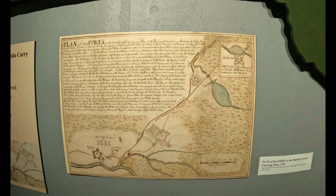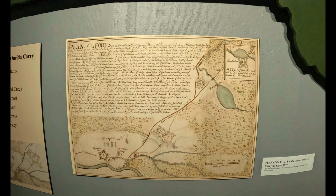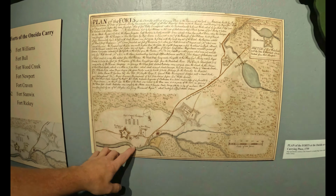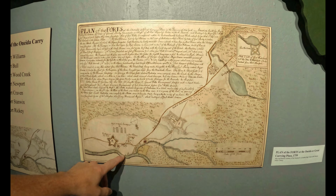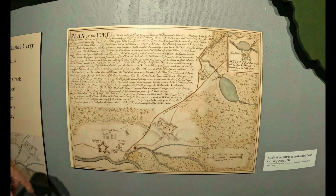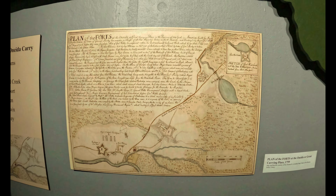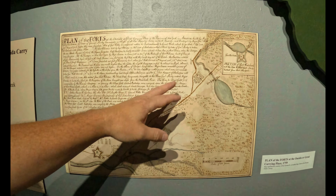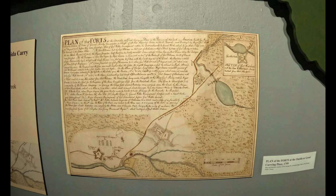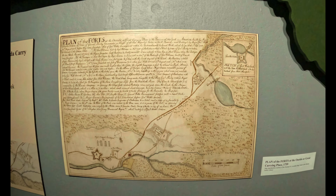So you would come up the Mohawk, and as the Mohawk turned north, you could land here at the upper landing, and then you could either unload your supplies or carry your bateau across the carrying place. If the water was high, you could get in where Fort Newport was. If the water was mid-level, you could get in at Fort Bull, Fort Wood Creek. And if the water was super low, you'd have to get in at Fort Ricky.